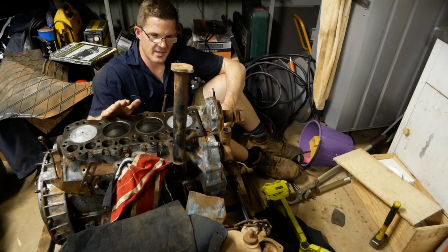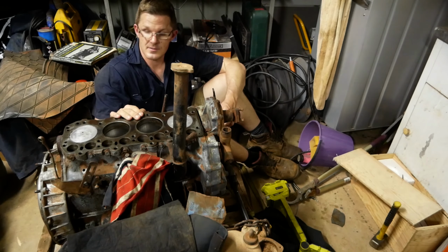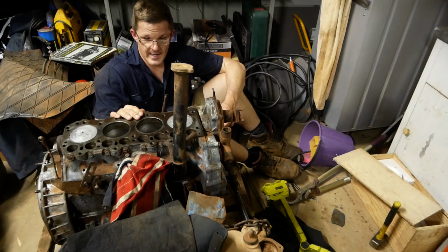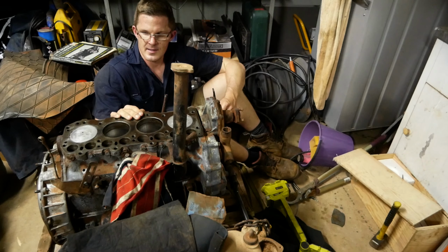Now the interesting thing about this motor is the cylinder head was actually offered, and I don't know how long it's been sitting in the car like that, but it's obviously been sitting in there for quite some time.